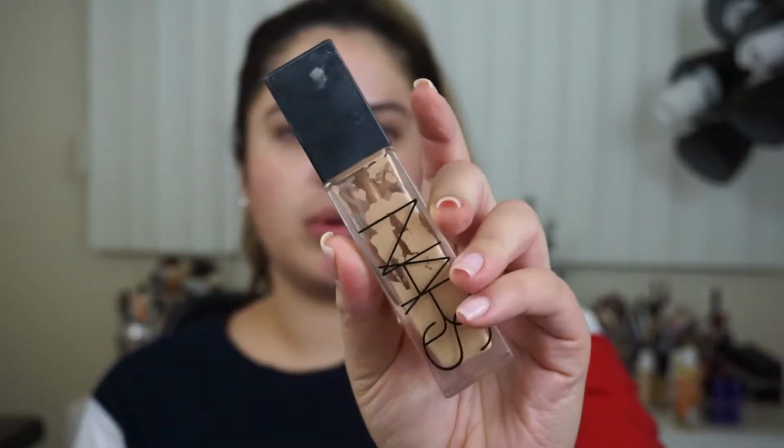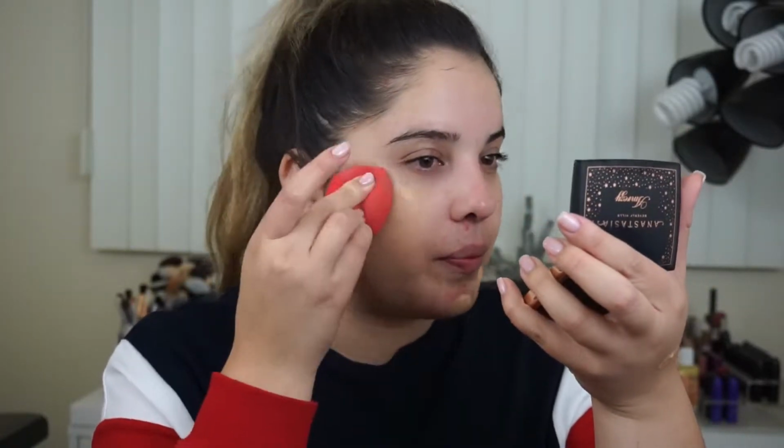And I was picking at my breakouts. You can see that it's like so red. So instead of using one of my drugstore foundations, I started using the NARS Natural Radiant Longwear foundation. I'm in the color Punjab. So I take about 3 or 4 pumps of that and I just go in. I like to focus most of the product in my areas that I am not so cute right now in. So like here and here, over here. And then I just kind of blend everything out.